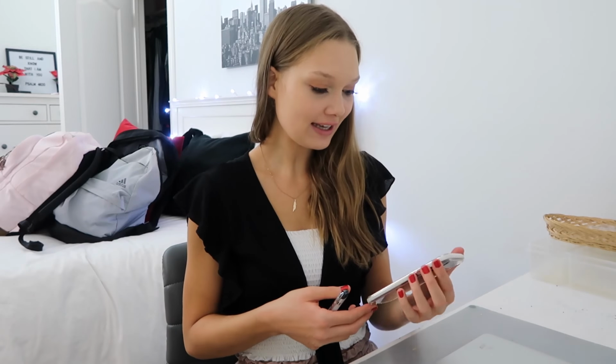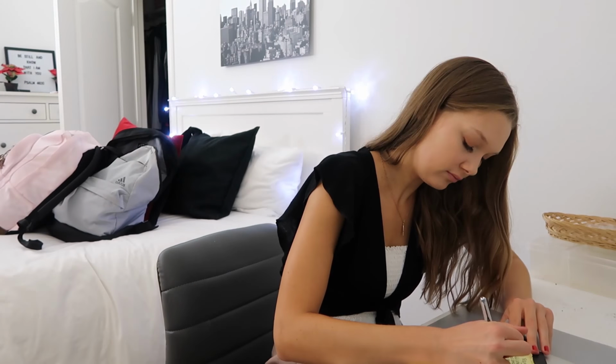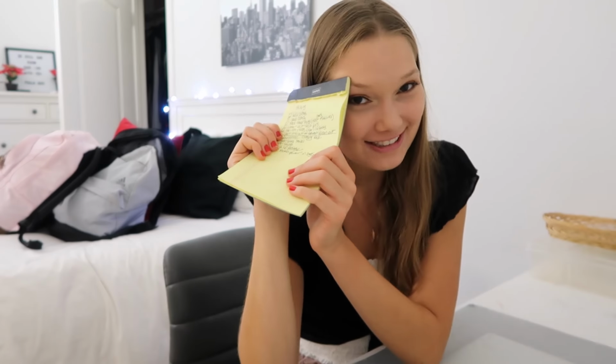I'm making an action plan for the rest of the packing so I can get all this stuff done. Got a notepad to write this down on. It's currently 8:30. It's getting kind of late. So, let me make a list. The list has been made right here.